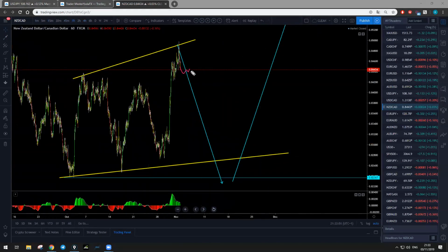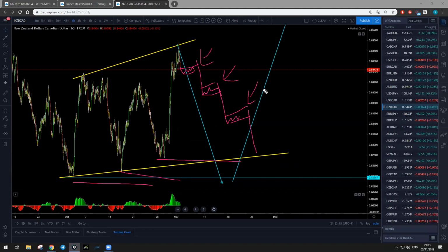Okay, you will watch for a correction like that. So you will wait for those setups, you will take those sell setups, and when we start breaking those bottoms, you should not be adding more. Like I said, those are the spots where you can watch for your sell setups.